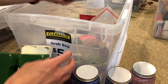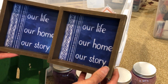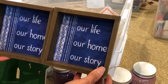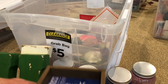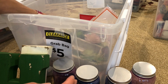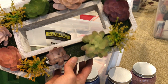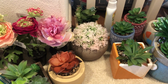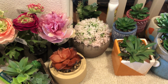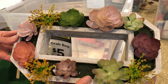And then 2 of these are life, our home, our story. I could probably repurpose these into something else. And then this was the reason I picked this one up. I'm a sucker for all these succulent type things, and I have a whole video coming up with the 90% off succulent displays that I picked up from Rite Aid. So go check that one out if you are a sucker for succulent decorations as well.